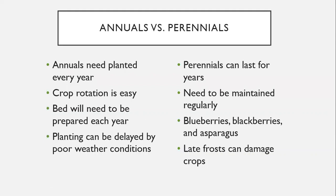So when we think about, I had mentioned briefly annuals and perennials. So annuals, as we know, they complete their life cycle within a year, and they need to be replanted every year. This makes crop rotation easy. So if you might be moving your garden around, or if you want to set up a crop rotation system to prevent disease or insect buildup or weed buildup, the annuals are a good choice for rotating crops.